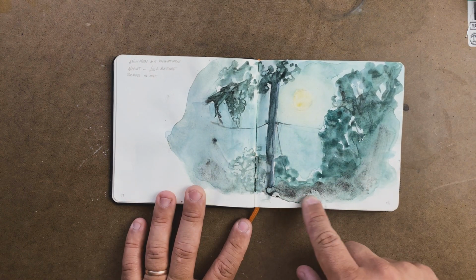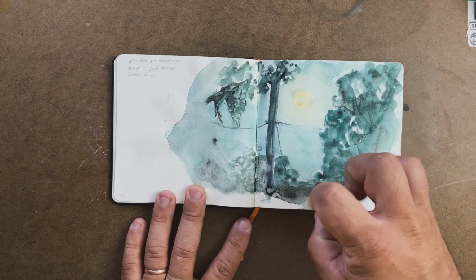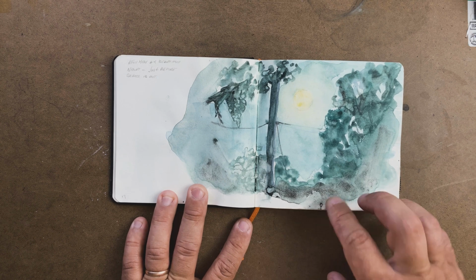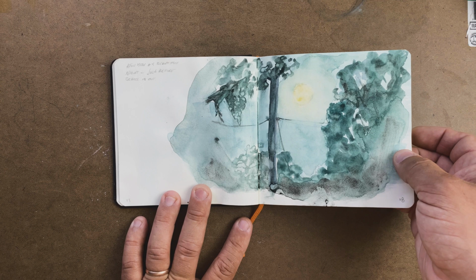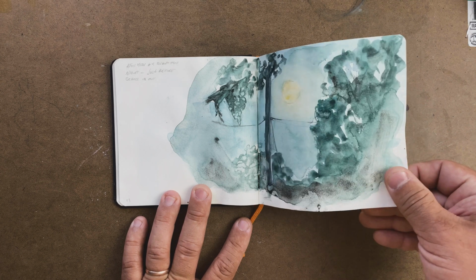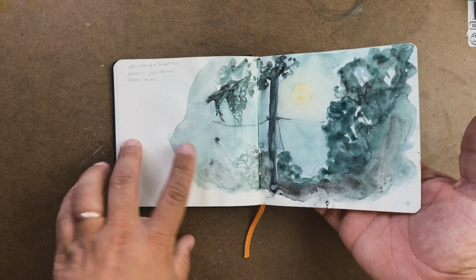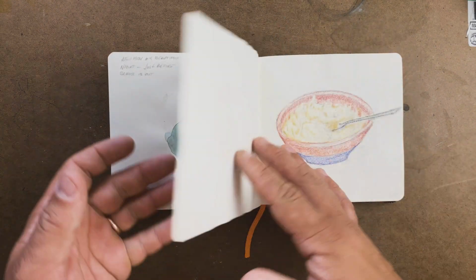You can see down here though, some of the places where the watercolor kind of bunched up and did this weird thing on the paper, and I think that's just part of the tooth of the paper and the weight of it, not being able to handle that much water. But that's okay. Overall, the watercolor turned out pretty good for not being watercolor paper.